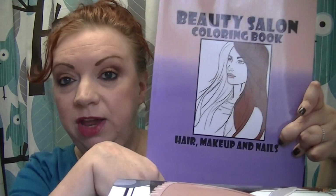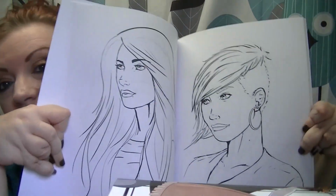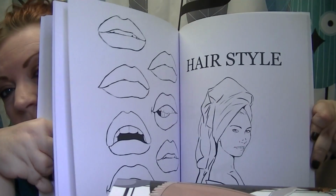I have this one my cousin gave me for Christmas. This is called the Beauty Salon coloring book, and it's really neat because it's all these images of hair and nails and makeup and stuff, and they kind of repeat the same ones over and over. I thought it would be a really nice way to practice with skin tones and makeup and things like that. I'm not going to show pictures and images from every book because I have a lot here and I don't want the video to be too long.